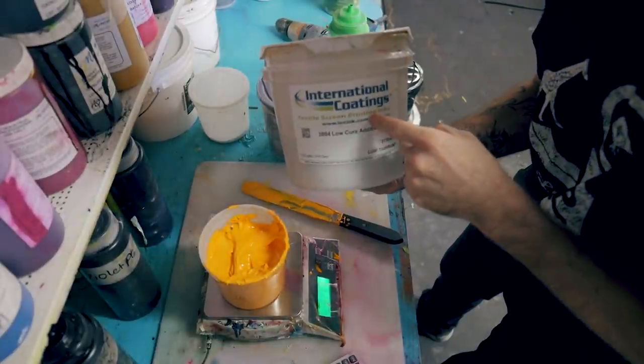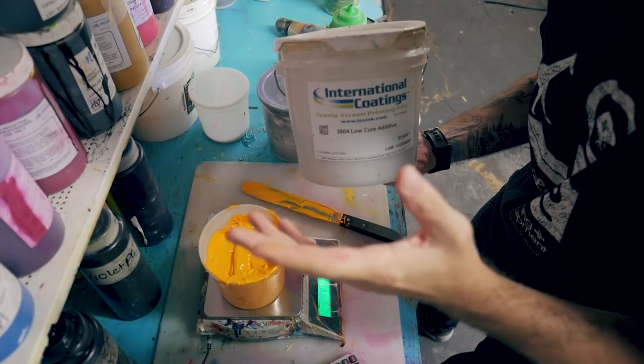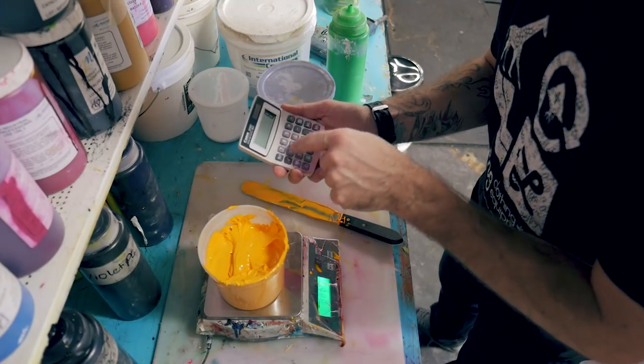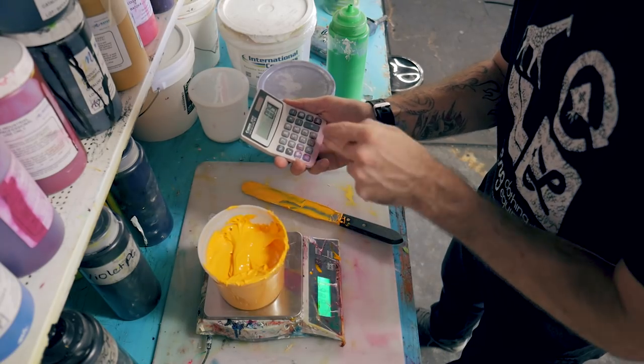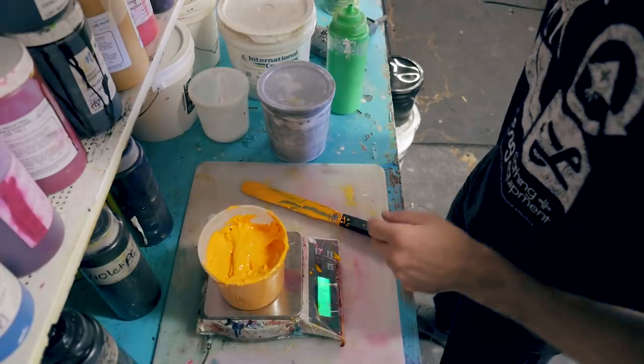We're using International Coatings low cure additive, which is what they state, 5 to 6% by weight, no more. So we go 849 grams, which is the weight of this, times 0.05, which is 5%, equals 42 grams of the International Coatings in the bucket.